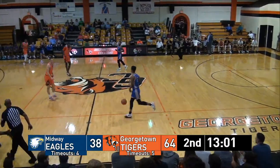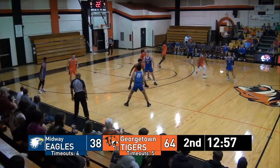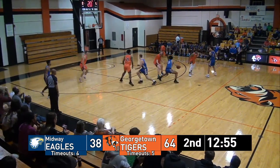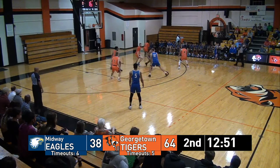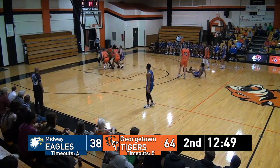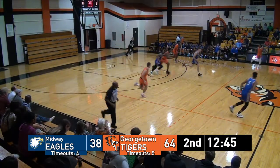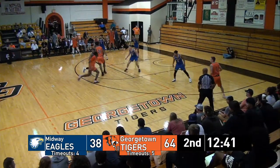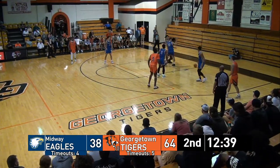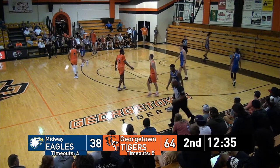Will Van Hook takes it up the floor for the Eagles. Working through the offense. Deshaun White spinning, pulls up for the jumper, and no good. Rebounded by Tommy Thomas. Not surprised. Thomas taking it up the floor, penetrating, dishes it inside to Jones, and out of bounds, off the hands of Jones.